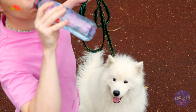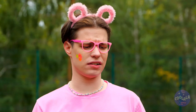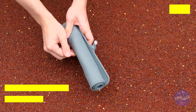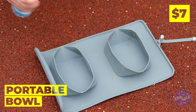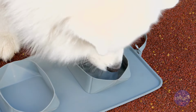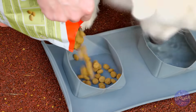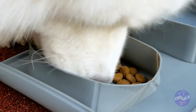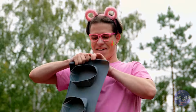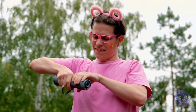It's important to hydrate. And I meant that for the both of you. Luckily, we've got portable doggy bowls. Granted, bowls are usually portable, but not like this. Don't forget the kibble. Your furry friend totally earned it. Good, all gone. Now you can wrap it up.